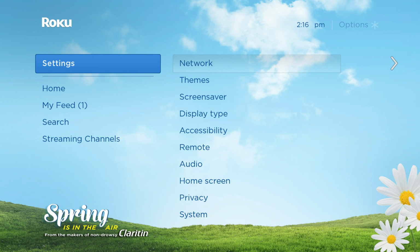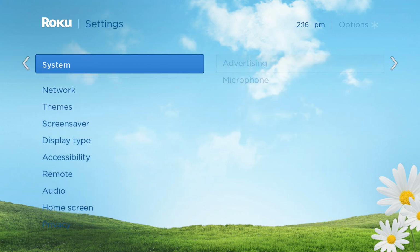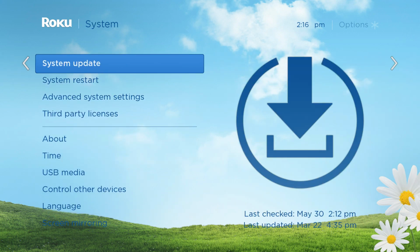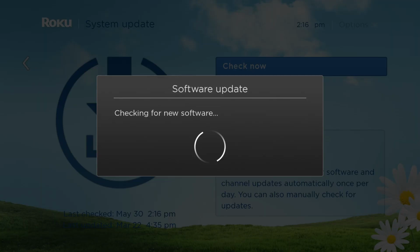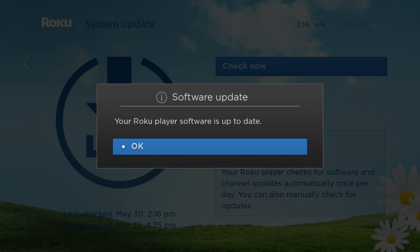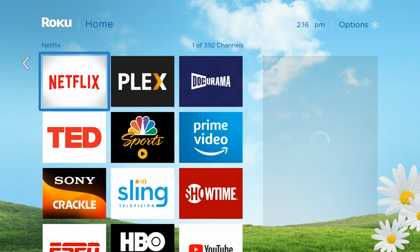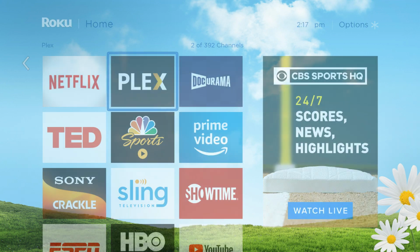You want to go into your settings on the Roku, like I just did. Go to System. Come down here and do a system update. And this is going to look for any software updates for your Roku or your Roku's channels. So we're checking. And it looks like it's all up to date, so that's great. We're going to jump out, and lucky me, I was able to get the Plex Podcasts beta so I can show you what it looks like and how it works.